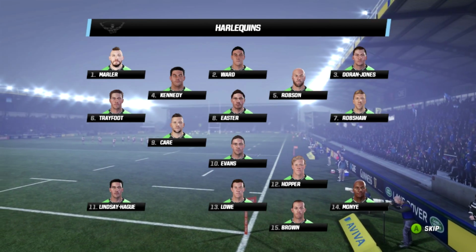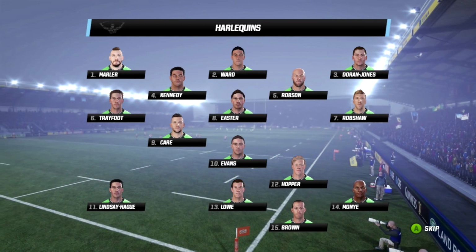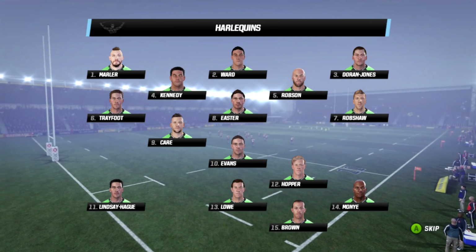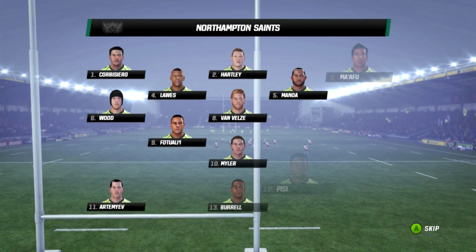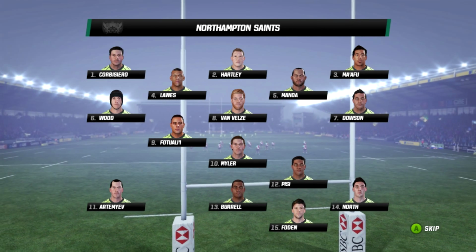So that is it. Semi-finals. They have a good record, 19 wins and 3 losses. So if they can keep up this form, well, they might be looking at a final spot for them. One of these teams will go home with nothing today, but the Saints, after that massive win, will be a big opponent for Harlequins.